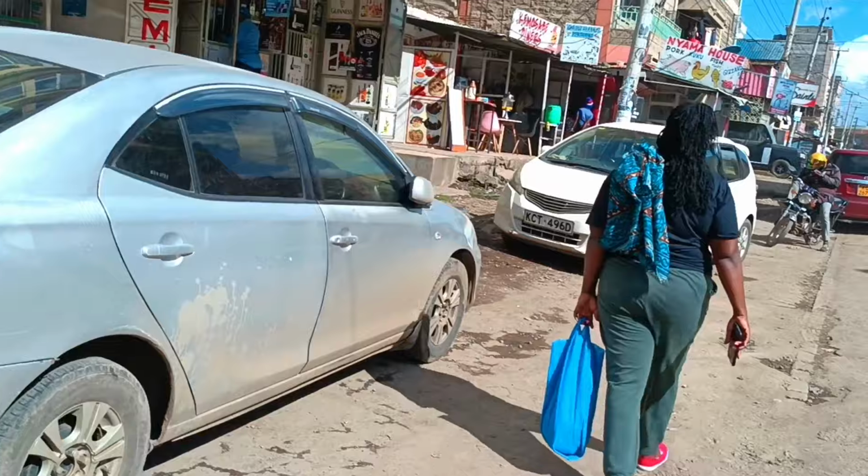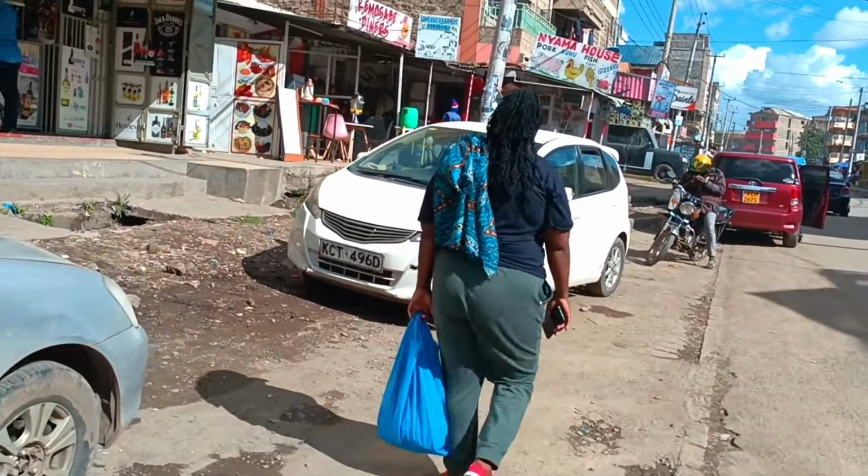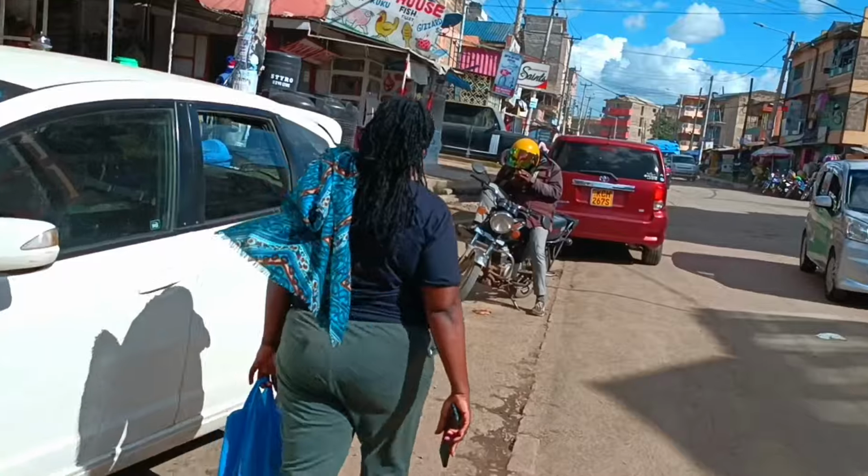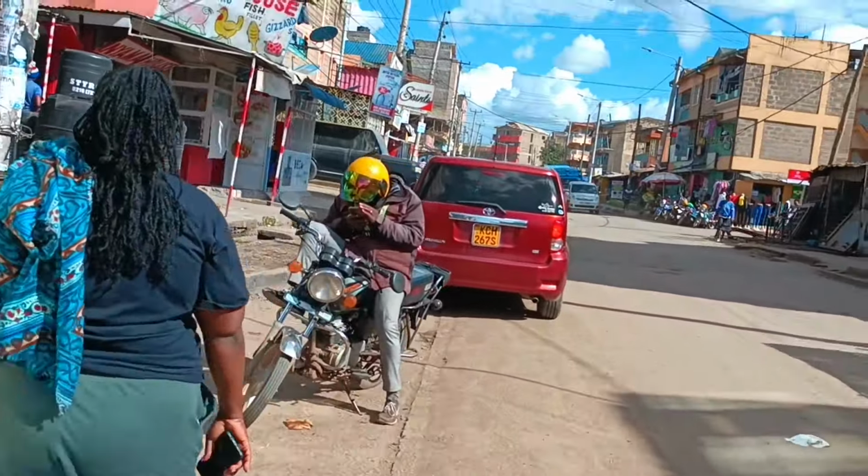This place has really grown. People are just moving here. It's becoming more crowded every day.